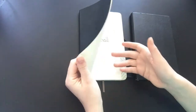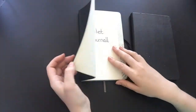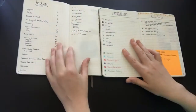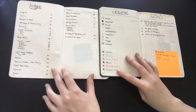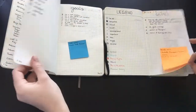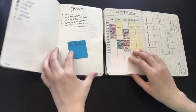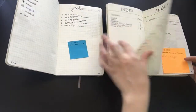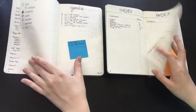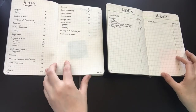And I'm just going to get the 2 out side by side. So this is still a Moleskine, it's still gridded, but it's soft cover, and that to me seems to make a huge difference. And I'm just going to show you the stylistic differences of the 2. So Legend, oh, there's Legend goals there, and then that's the index.